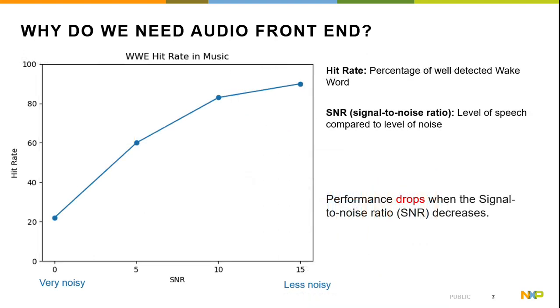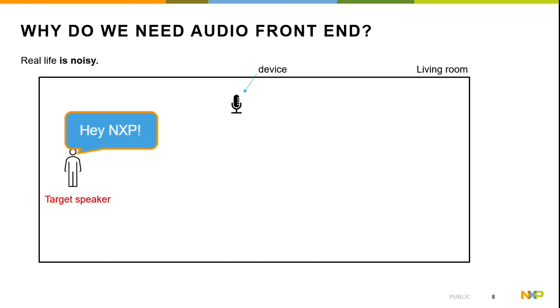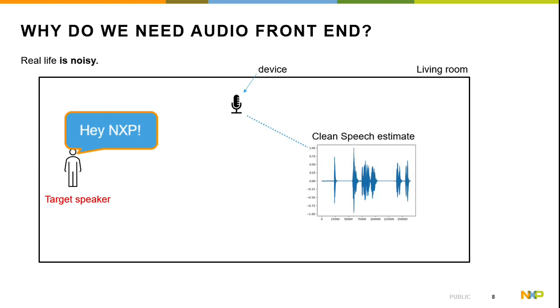And what we have seen is that we have a huge drop of performances. So here we observe the wake word hit rate. Hit rate is the percentage of well-detected wake words. So it is music condition from very noisy condition to less noisy condition. And we can see that in very noisy condition, we have a huge drop of performances. So the idea behind the audio front-end is to enhance the speech, remove the background noise in order to get back the clean speech estimates.